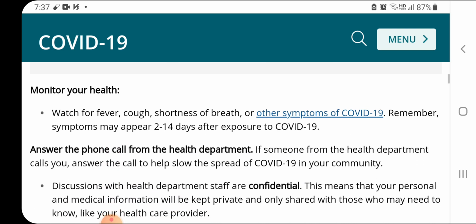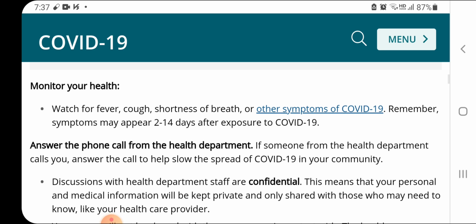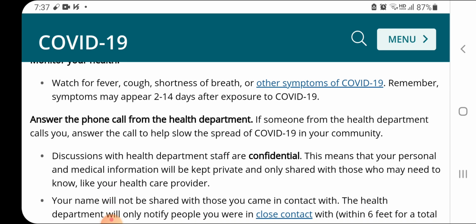Monitor your health. Watch for fever, cough, shortness of breath, or other symptoms of COVID-19. Remember, symptoms may appear 2 to 14 days after exposure to COVID-19. Answer the phone call from the health department. If someone from the health department calls you, answer the call to help slow the spread of COVID-19 in your community.